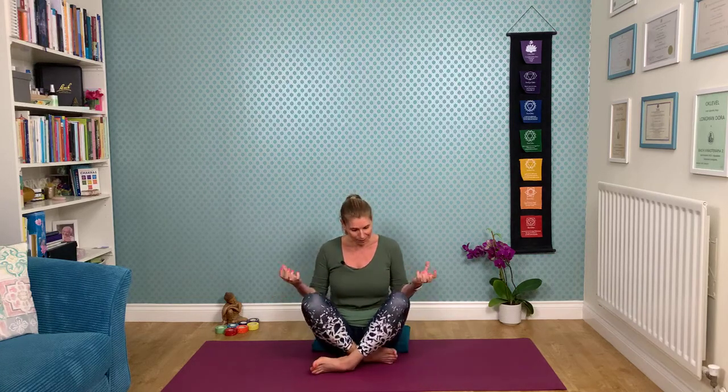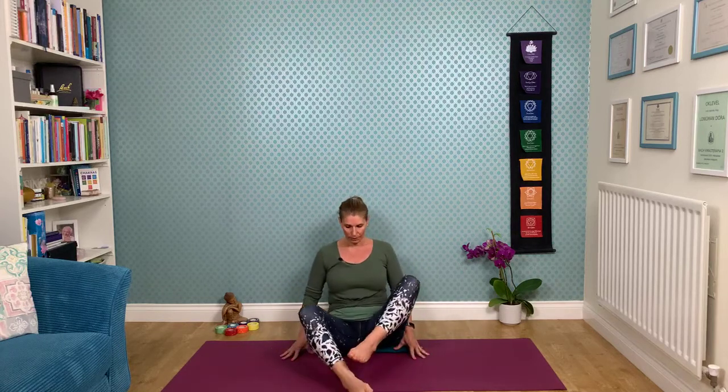Relax the shoulders, soften into your seated position. A cross-legged position, a lot of time, if we have tightness in the hips and a lot of emotions which are holding the legs in, may not be a very comfortable one. This is where you can have blankets or blocks underneath, or you can even have the legs a little bit further away, or even stretched out, whatever feels comfortable for you.